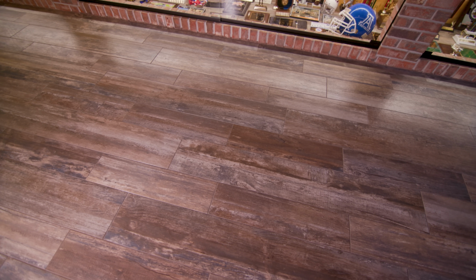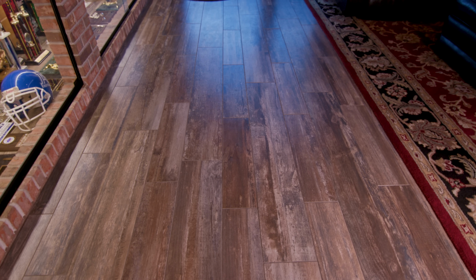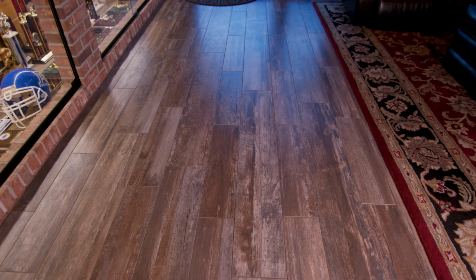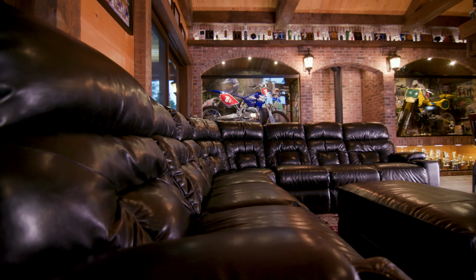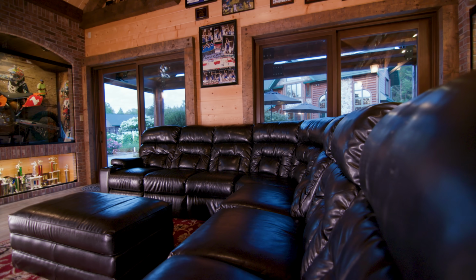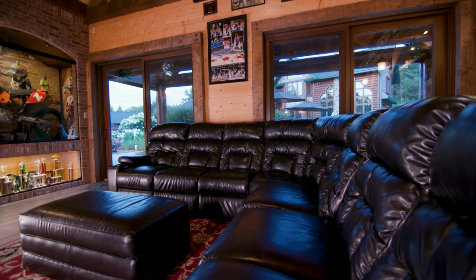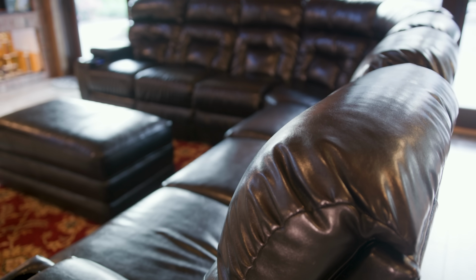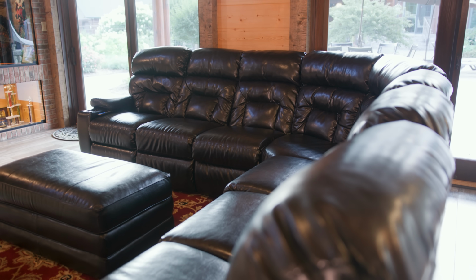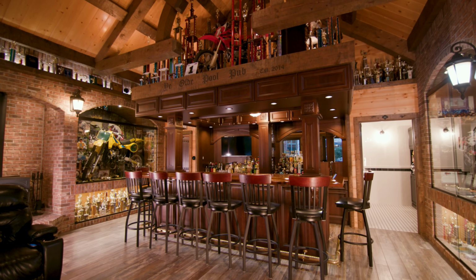These planks are extra large, something that can be easily achieved on new construction because you're going to have a very flat concrete surface. Furniture is an important consideration for a pool house. Imagine the grandkids have come in from swimming all day and they sit down on these chairs. This is water resistant, so not only will it be easy to keep dry, but it'll still stay looking good for a lifetime.